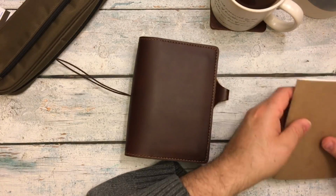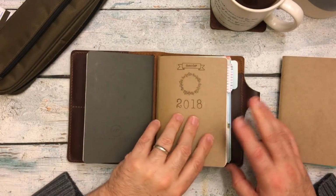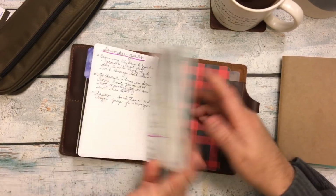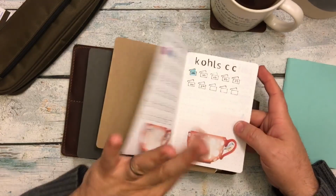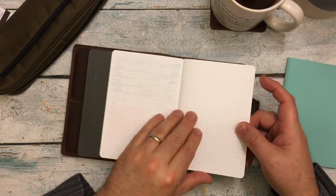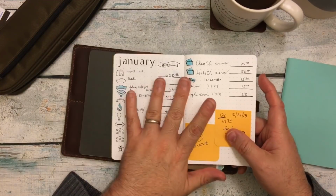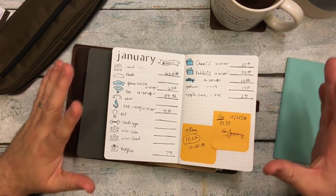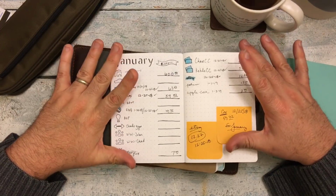What is going to happen soon is when the month finishes, my new one here will migrate to this spot. And then I haven't decided, but I might put this dot grid in because I'm keeping track of our bills. And this will be enough for 2 years. Like, we've been using this system in the B6 size and we've really liked it, and we've actually pared down our bills so much that it will actually fit on an A6 now.